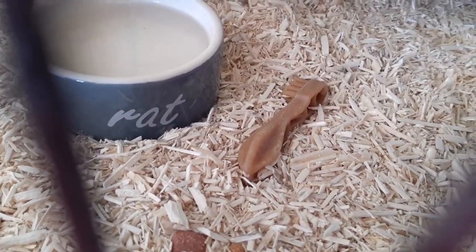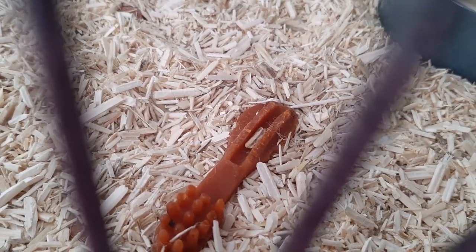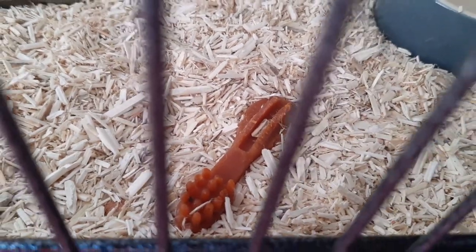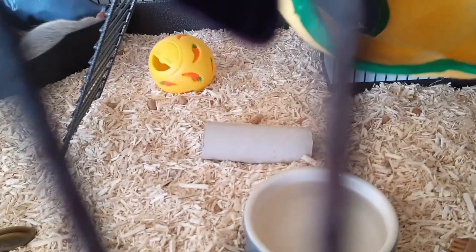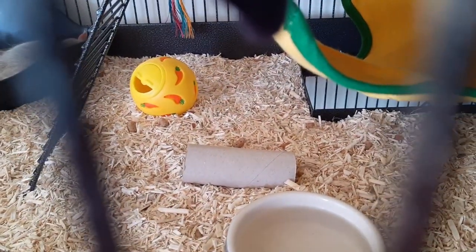Right here, oh, that's some of their food. And that's actually a dog bone treat thing. They have three of them and they already attacked this one. As you can see, they really like it. Like I said, it's a dog treat, but it is suitable for rats and also for hamsters. That's a foraging toy I made with toilet tubes. It's another ball. It's also suitable for bunnies.